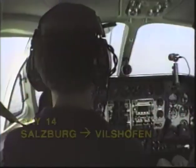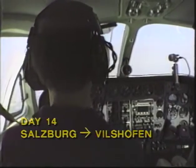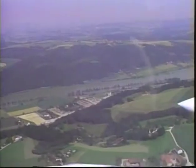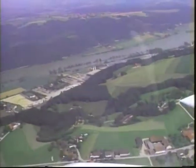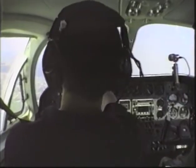Charlie Papa, Vilshofen, runway one-two, direct approach, report final. Charlie Papa, QNH is 1020. Oh, that's pretty cool. That's good. See it? Right on the river?